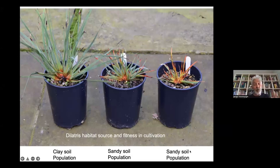And one of the interesting things is when you collect lots of different populations of these. These are all young one-year Dilatris. The one on the right is from a sandy population, and the one on the left is from a clay population. In the cooler, wetter climate of Sheffield, the ones on the left, from clay populations, were much better fitted. So again, sometimes plants don't seem impossible to grow until you actually find the right population for your site.